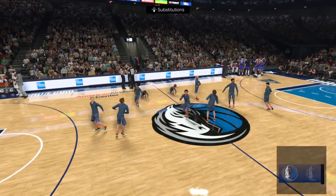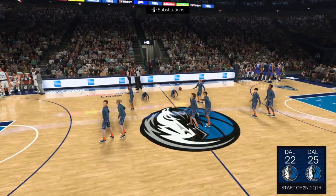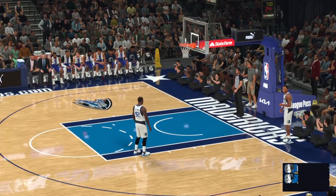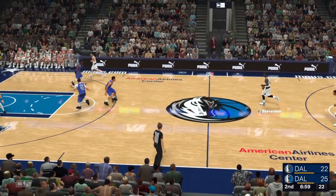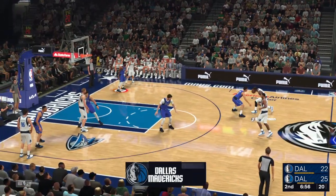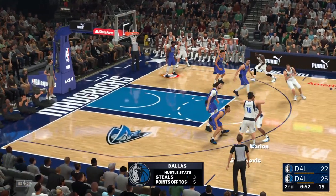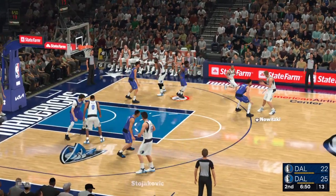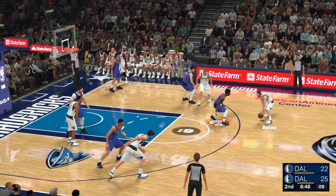Good action already in this one, but a fairly even matchup after the first quarter of play. Let's look at the energy stats, how the hustle game has been going for the Mavericks. I mean, they've come out aggressive defensively, getting into them and coming up with some steals along the way. You know, points off turnovers is something else they've excelled in. I expect the opponent at least to try to squeeze that orange a little better.